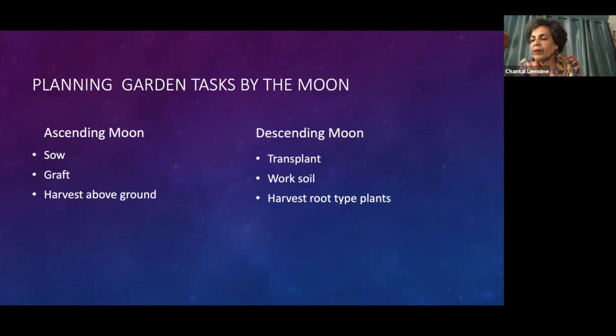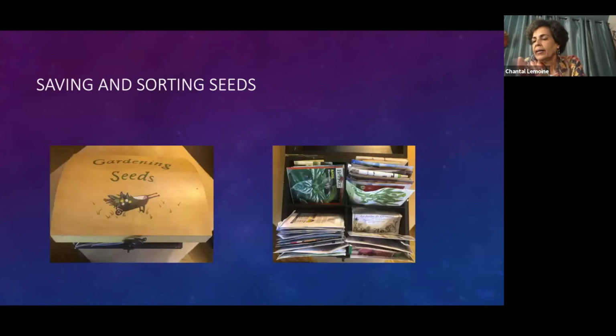Just to go over, this is the framework that I use for gardening. When the moon is ascending, I sow, I graft or harvest above ground vegetables and flowers. When the moon is descending, you transplant, you work the soil, you put in your amendments, and you harvest the root type vegetables. It helps to sort your seeds out into the 4 categories of plants.